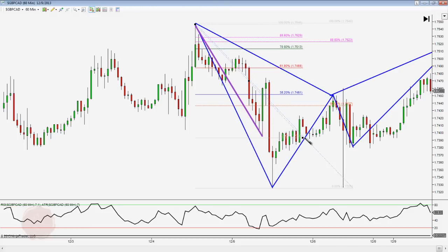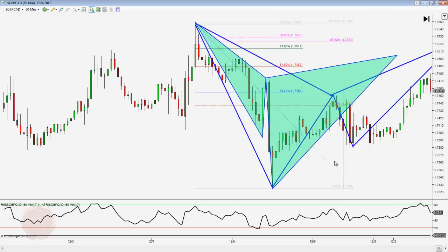Now, if I take this purple leg, and if I bring in some new fibs, this is my X to A right here, you can see we retrace into a 382. We do not close above the 618. So now I'm on cipher pattern alert here. And just like the previous example, we're looking at an X to A, an A to B right here, a C extension that comes to at least our 127 and does not close below our 1414. And I'm looking for a D completion at a 786 of my entire move.